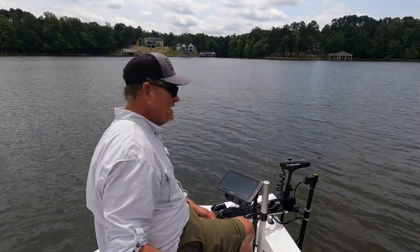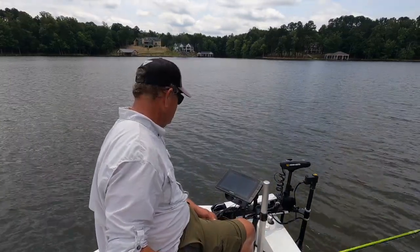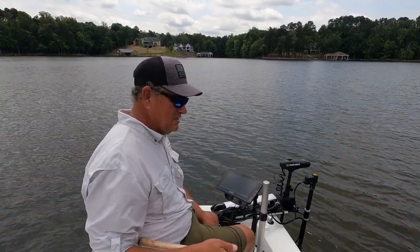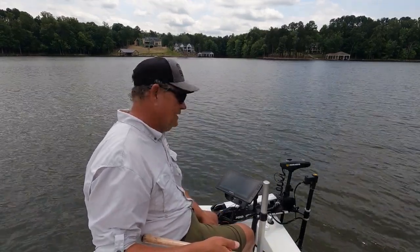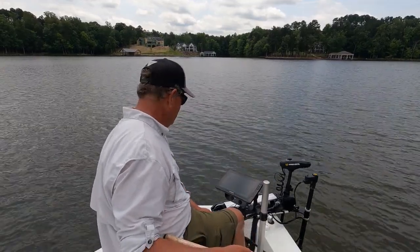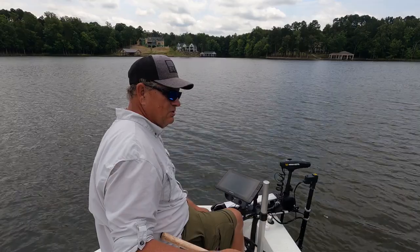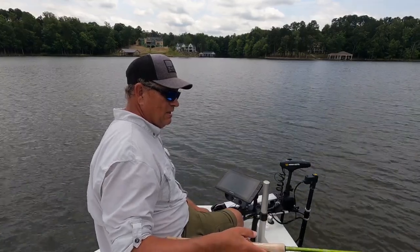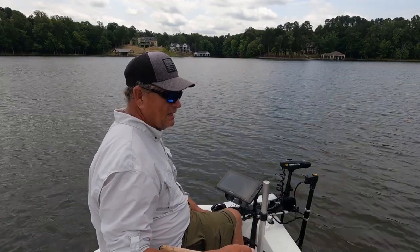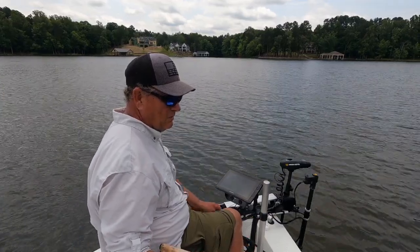And it is a 16th. It takes a while to get down there, so it's in the strike zone right now. And I'm just giving one of them time enough. If one of them bumps it, I don't get too carried away. And I'm kind of watching the slack in the line, because they will pick it up on the fall.